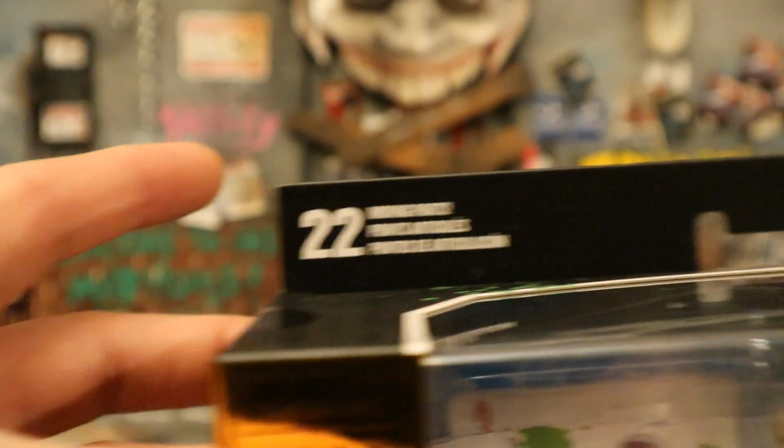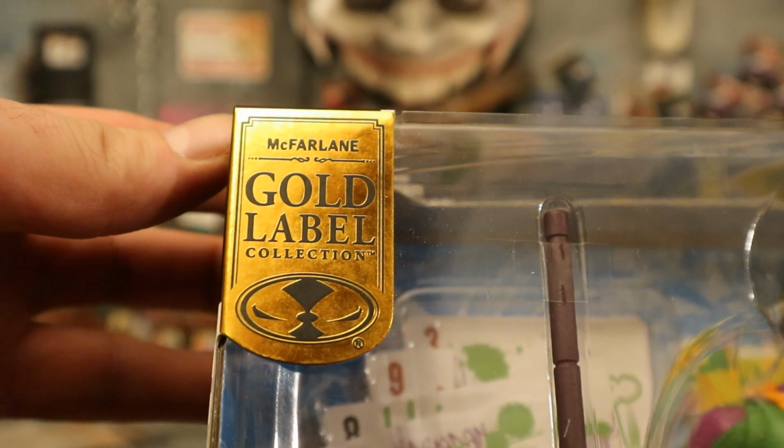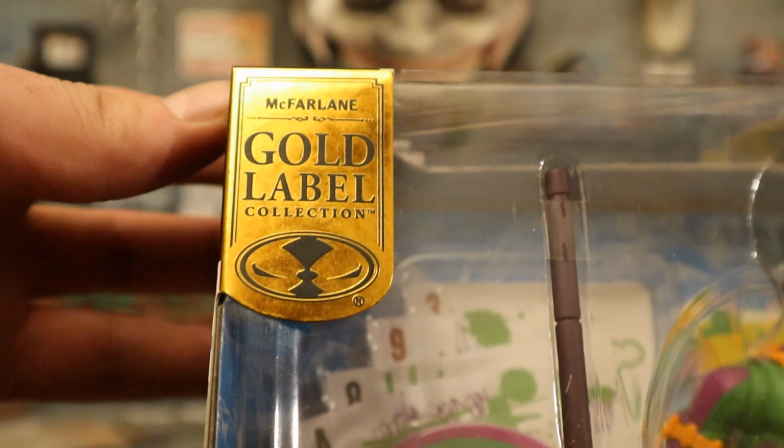As you can see at the top, 22 moving parts, McFarlane Toys, ages 12 plus, part of the Gold Label collection. A Gold Label figure is simply a retailer exclusive, whether it be Walmart or Amazon or GameStop. This particular Gold Label is a Target exclusive, at least in the US.